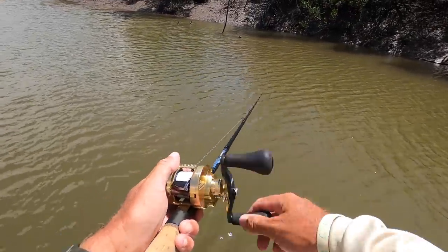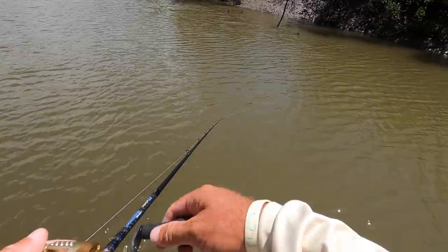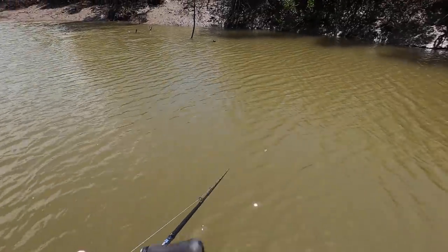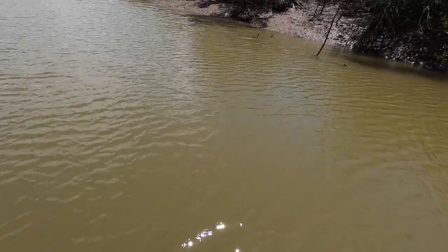Middle of the day, it's 1 o'clock now, so a lot of them fish are going to be sitting down deeper and tucked up into the shade just resting, so it's just all about putting the lure in the right spot just to get it to them.